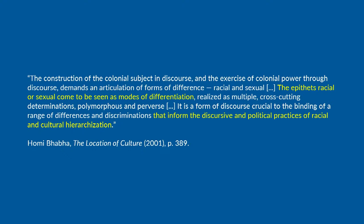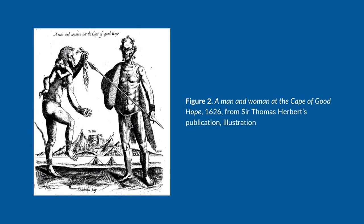I wanted to see what are the connecting threads between misogyny and racism, and how does that inform depictions of African women in comparison to their male counterparts. So this is the first example we're looking at. This is A Man and Woman at the Cape of Good Hope from 1626. This is the Cape of Good Hope in South Africa, so it doesn't necessarily depict West Africans, but I do think it shows a lot of the broader attitudes that we see in general depictions of African people. And I really wanted to call out the differences between how the man and the woman are represented.